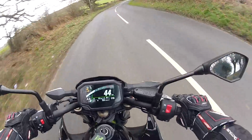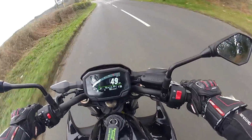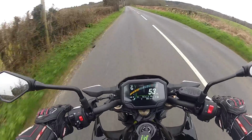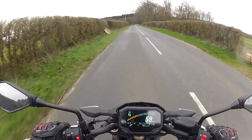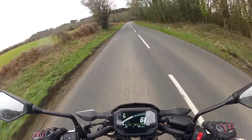So the mirrors are the usual Kawasaki items. Just looking in them now, very, very clear, no vibrations. Get a good view of the road behind me. So obviously this is a naked bike, and the wind blast at 60 at the moment is totally acceptable. Nothing wrong with that at all.